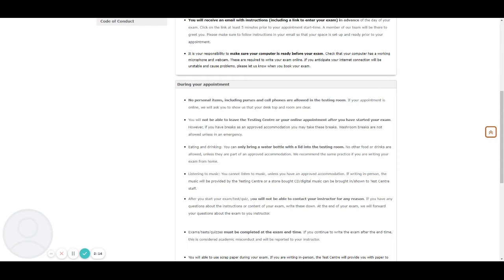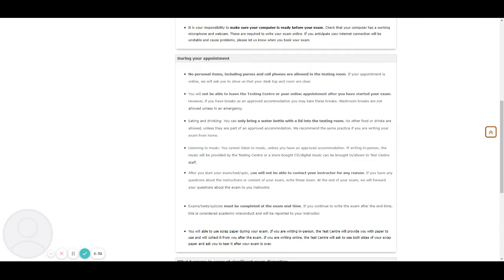During your appointment, no personal items, including purses and cell phones, are allowed in the testing room. If your appointment is online, we will ask for you to show us that your desktop and room are clear. You will not be able to leave the testing center or your online appointment after you have started your exam. However, if you have breaks as an approved accommodation, you may take these breaks. Washroom breaks are not allowed unless in an emergency.